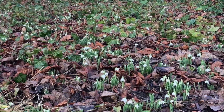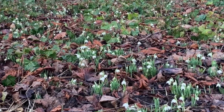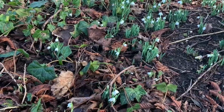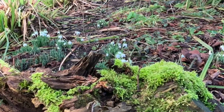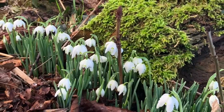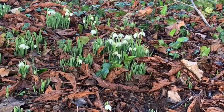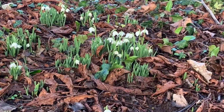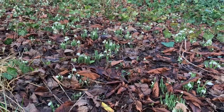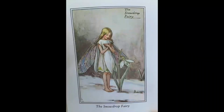The song of the snowdrop fairy. Deep sleeps the winter, cold, wet and grey. Surely all the world is dead. Spring is far away. Wait, the world shall waken. It is not dead, for lo, the fair maids of February stand in the snow.